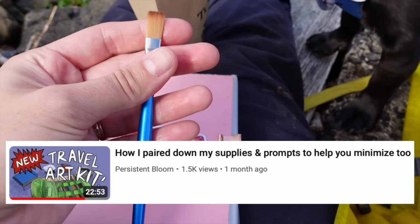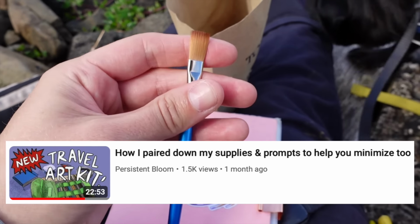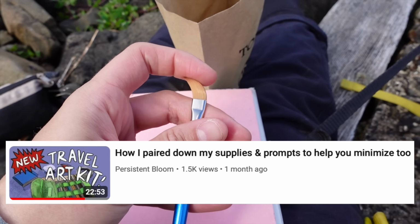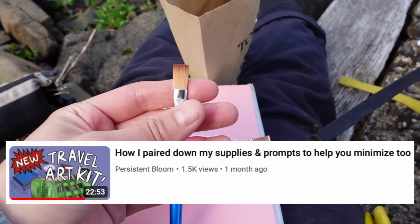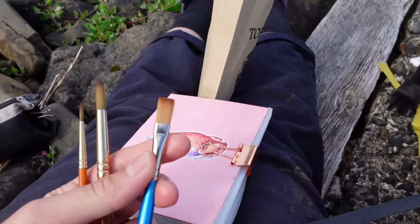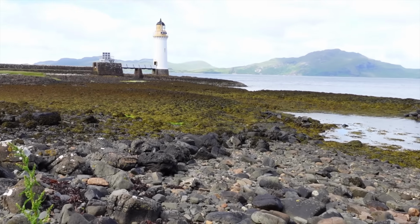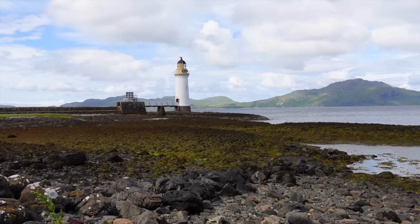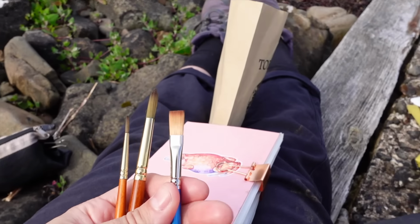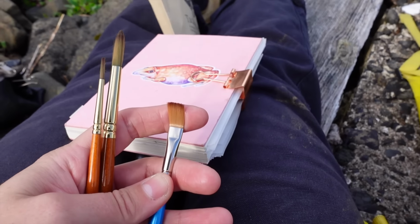And they were really raving about using a flat edge, a squared off paintbrush, rather than the rounded ones I always use, to get those kind of edges, like the edge of the mountain or definitely the edge of the lighthouse. I think using a squared off or angled paintbrush is a good idea.